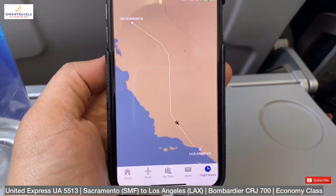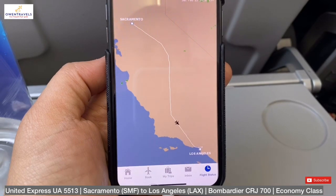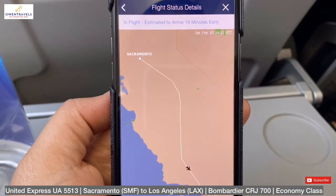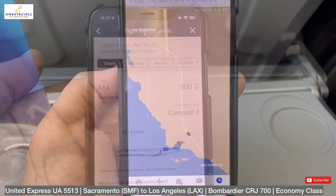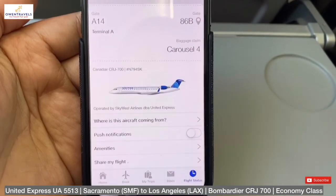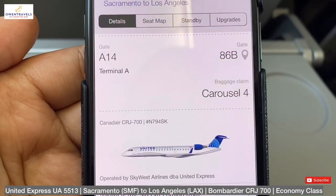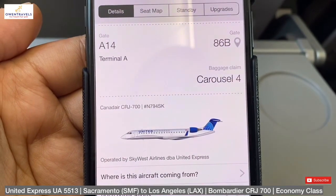Using the United app, I can check the flight progress, which shows we're already near our destination, Los Angeles. Also, using the app, you can check your arrival gate information and the baggage claim information for your arrival in Los Angeles. This is very helpful.